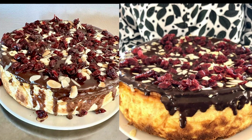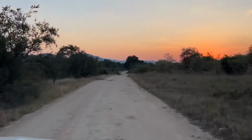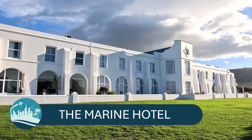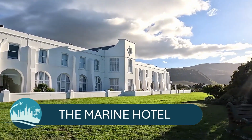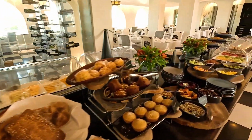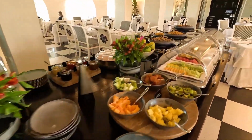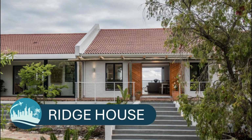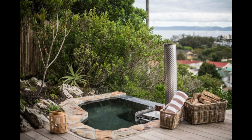Like all the places on this trip, there are so many lovely places to stay in Hermanus. For a luxury option, we'd recommend the Marine Hotel, situated right on the cliff path and offering elegant suites, a heated pool and excellent dining options. But for a more budget-friendly option, not compromising on space and comfort, we love Ridge House, a lovely guest house with stunning views and a short walk down into town.